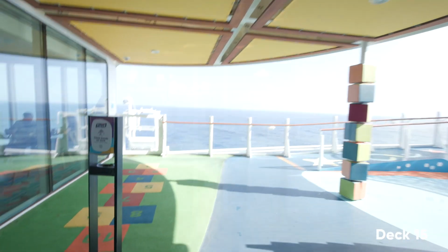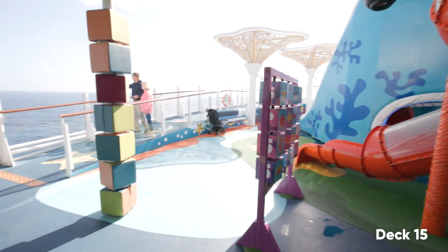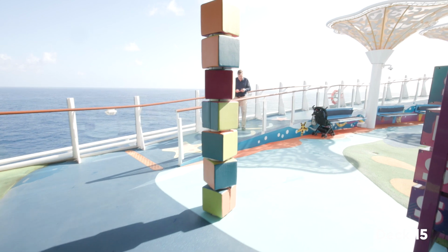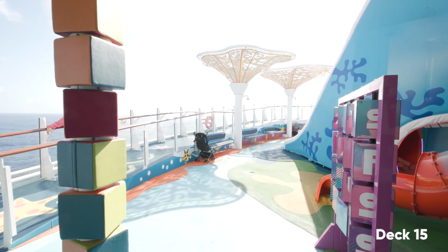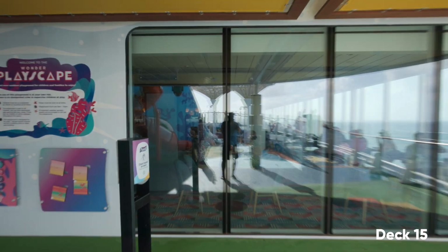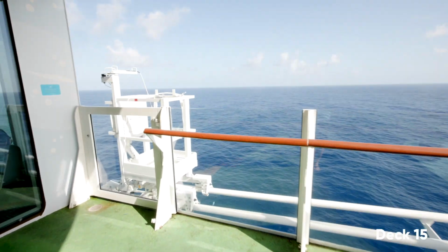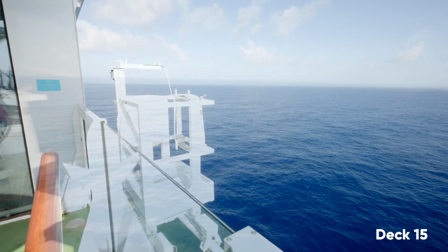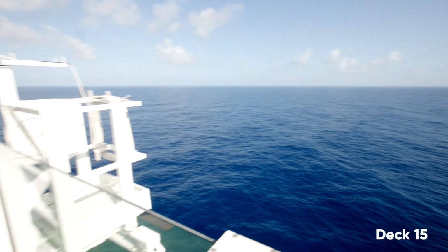Coming out of the Windjammer, right towards the back, there's a door to get back out here on the lower floor of the Playscape area for the kids. This little ramp goes back up to like deck 15 and a half by the Abyss slide, and then looking into the Windjammer. But there's some kids games and activities back here, and also this is another nice quiet place to watch the sail away or something. Good view of the ocean from up here on deck 15, right towards the rear of the ship.